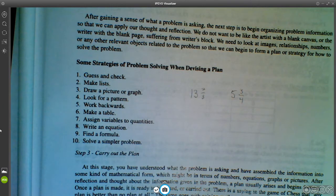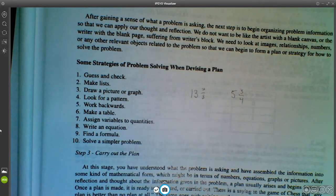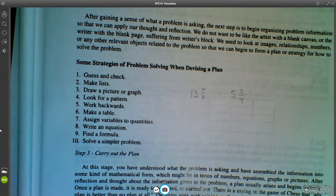Now, for a lot of people, that's really kind of difficult to think about. What's difficult about it is the fractions in the problem. They're thinking 13 2/3, 5 3/4, and suddenly they lose all of their mathematical intuition, and they're like, should I add those numbers? Should I multiply them? Should I do something else? Should I divide them? Do I need to double one of them for some reason? This is what people kind of go through.